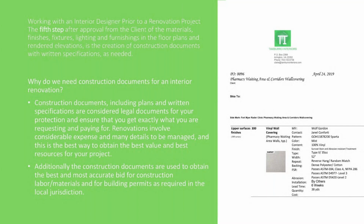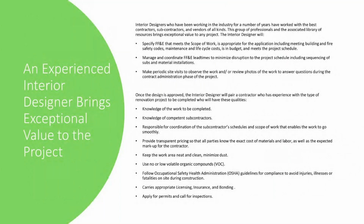And so we want to make sure that you have all of that documented, and that's what this page is showing you. And so you're going to get your bids and your quotes from those documents, and that's why it's important to have those professionally done. And so that all brings value to your project.